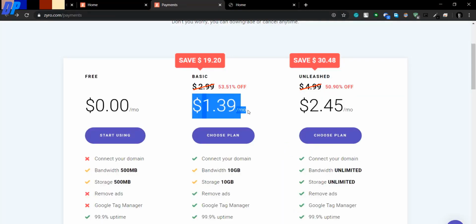You can also upgrade the plan of your website. You can go for the basic or unlimited plan. You just have to choose a plan, and then here you have to make the payment accordingly.